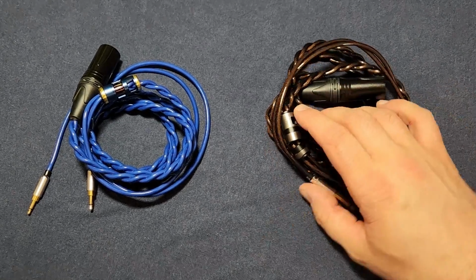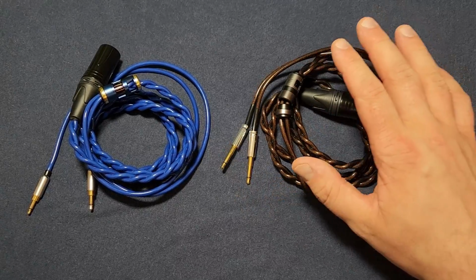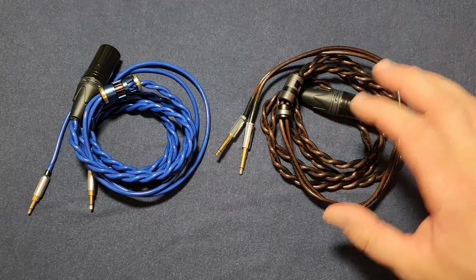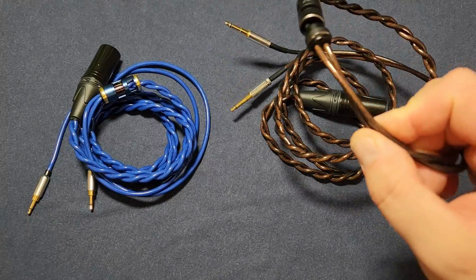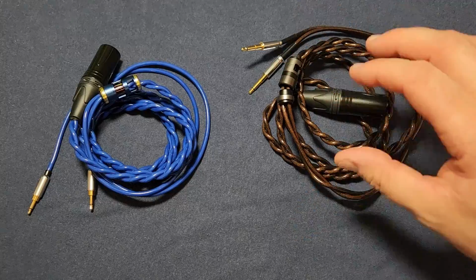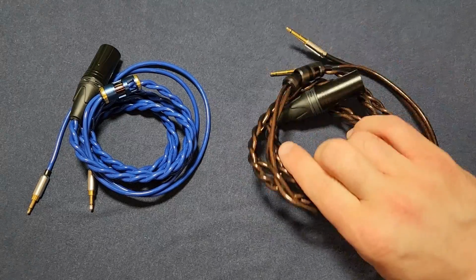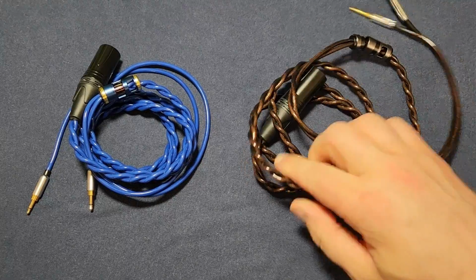All right, the Code 23 here is a pure oxygen-free copper solid core. There are 12 different what they call core bundles, which I interpret to mean there are 12 different diameter sizes of the individual copper threads in there, and then 12 different bundles of that, and that equates to a full wire size of 16.5 AWG. So it's definitely heavy for an IEM cable if you go the IEM route.